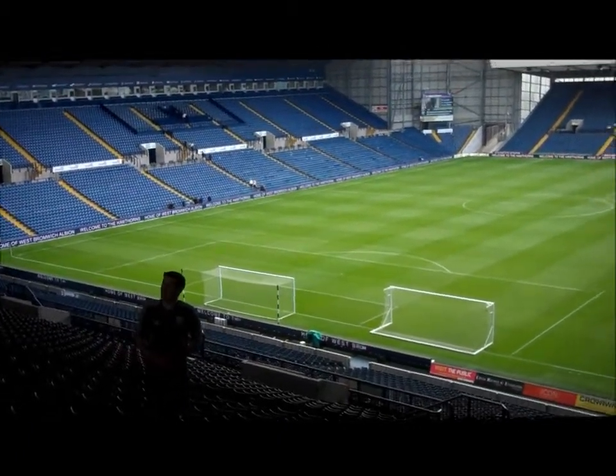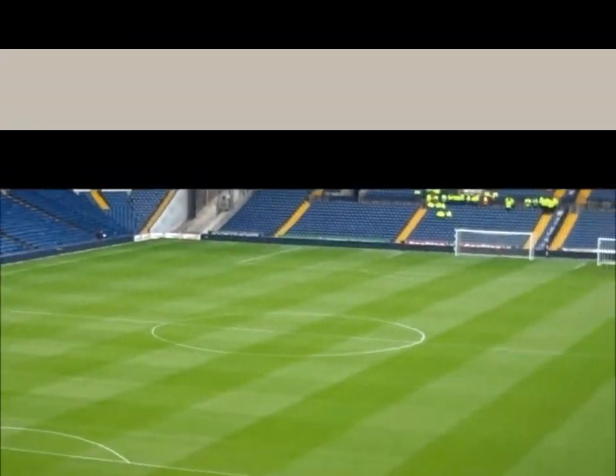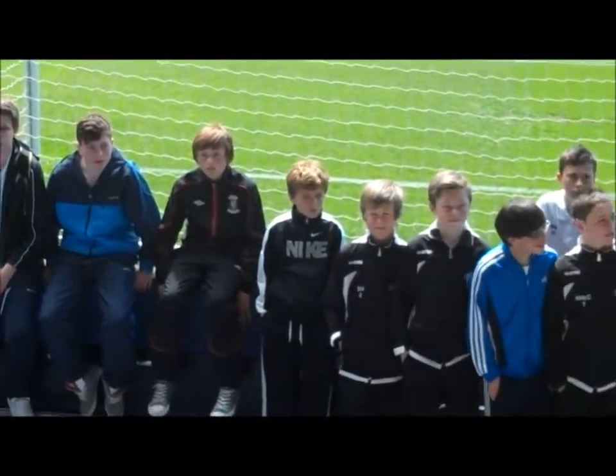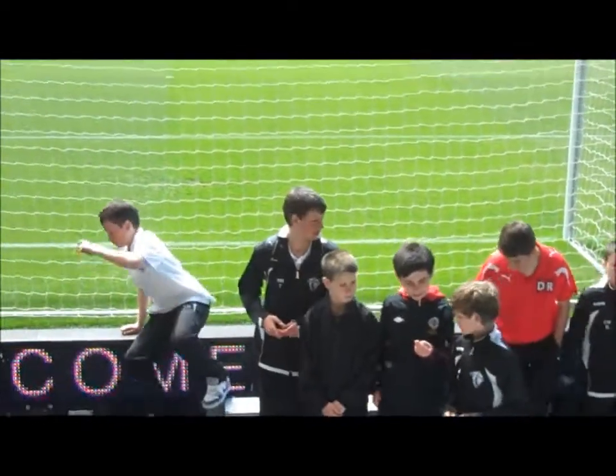Quite well known for being there. It's where all the chants and stuff come from, so it's a good atmosphere in this stand. Okay, guys, so we're going to move around, I'll show you where you can be sat in the game.